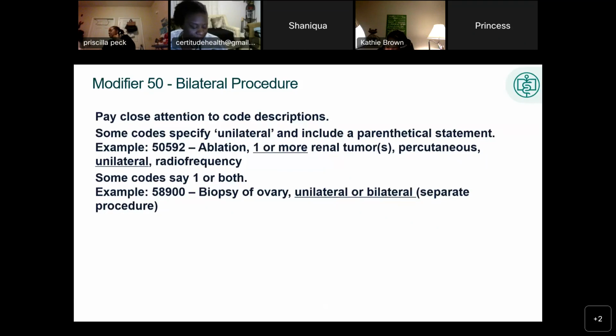So ultimately, the correct answer in this example is going to be 61510. It is 61510 because it describes the procedure as craniectomy, which is an ectomy, even though in our question it said craniotomy. We know that they had to cut into that bone in order to remove it, right? So that then makes it an ectomy because the suffix ectomy means removal.